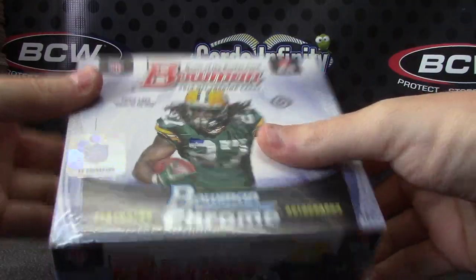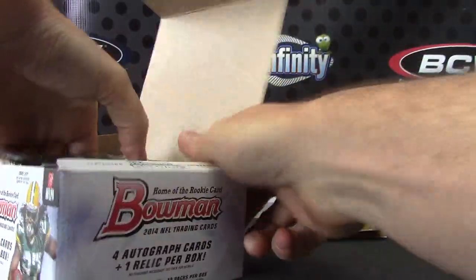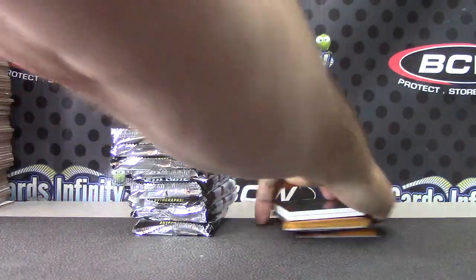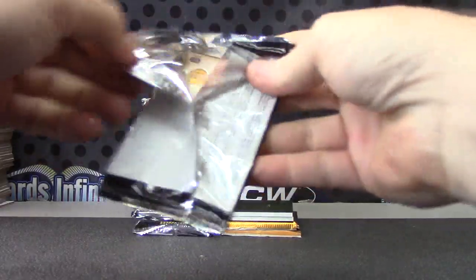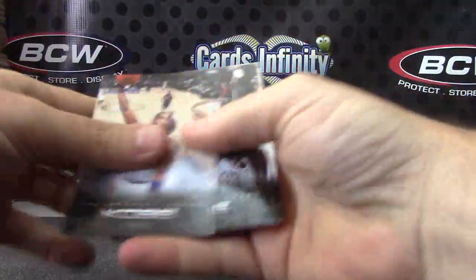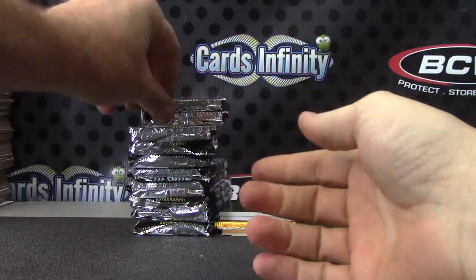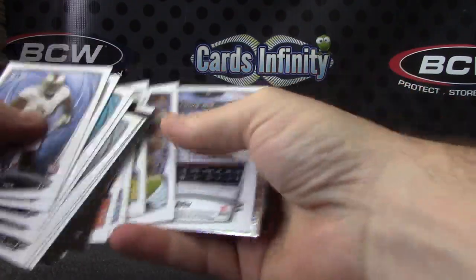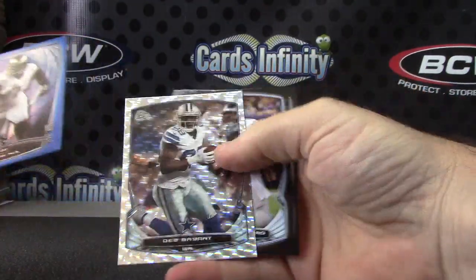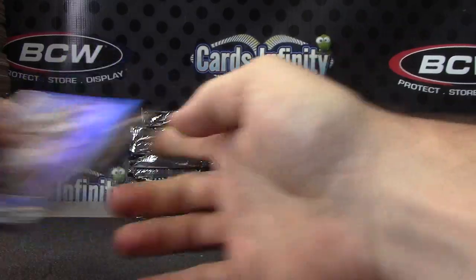And box number 80 for Bowman. Box number 80. Lewis Nix, $4.99 blue, Dez Bryant, and your mini.